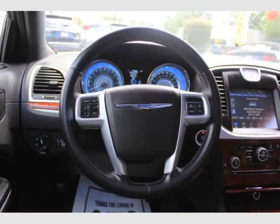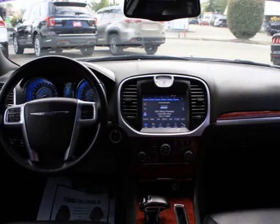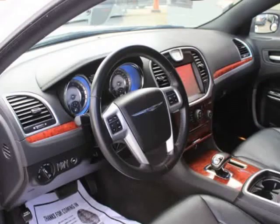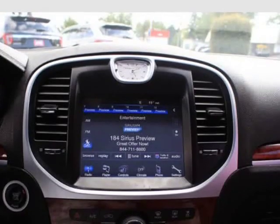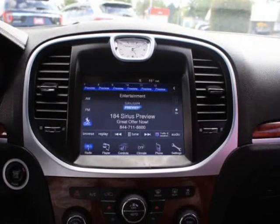power locks, looks and runs great, records available, call for price. No stress price plus $795 doc fee. We finance even if you have bad or no credit. Zero money down approvals OAC.